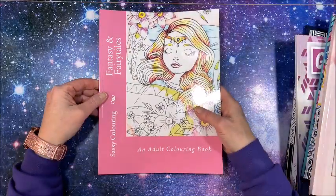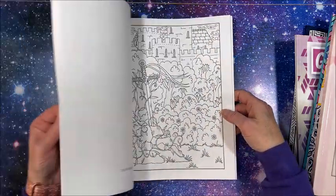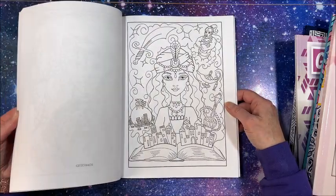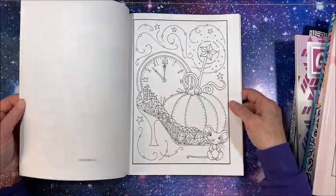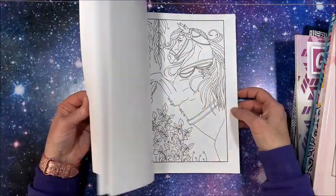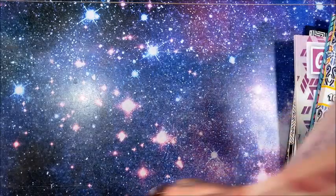Then also from Sassy Coloring is Fantasy and Fairy Tales. This is another really cute one. If you like the fairy tales, you will. And then it always states over here which fairy tale it's from. That one does not have duplicates in.